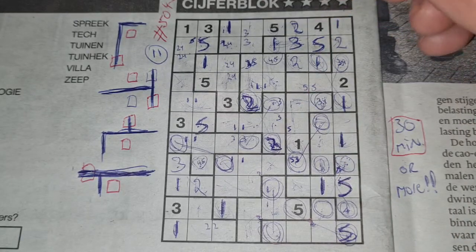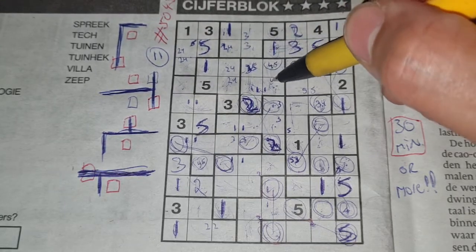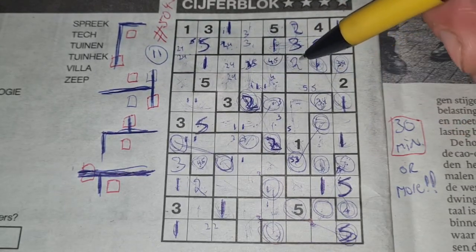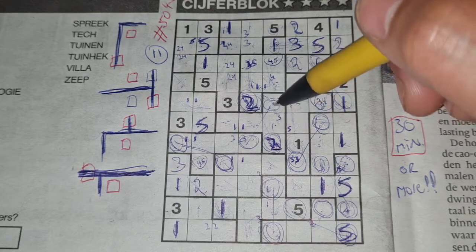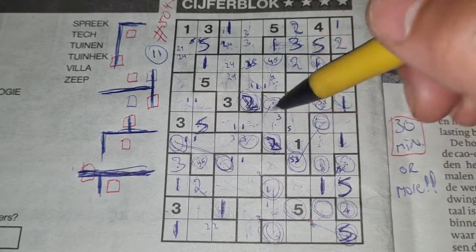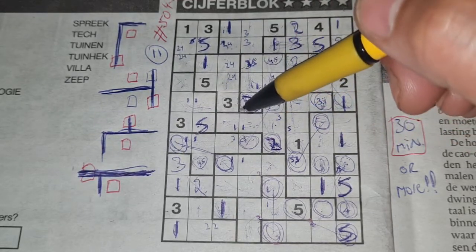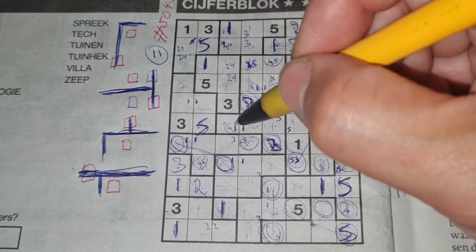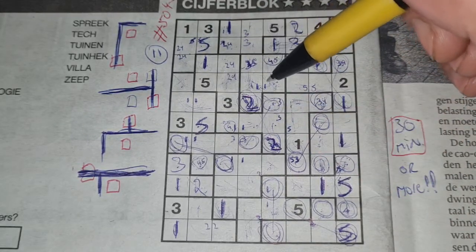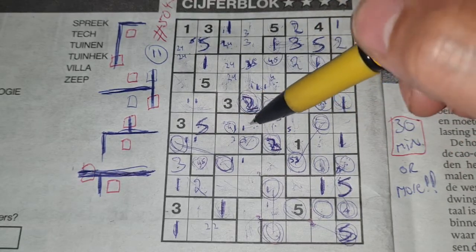Well. So these two boxes can be a 4. So the 4 could be here, could be there. Okay. So 3. I'm missing the 5 here. This box could be a 1. Can it be 2, can it be 3, could be a 4, 4 or 1. Yeah. How about the 5?